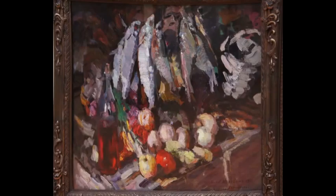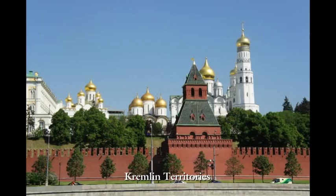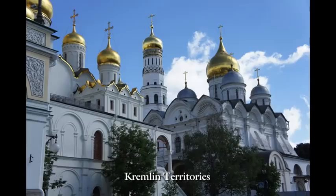My July Art Lovers Tour focuses on art, culture, and history, because in Russia these things are very intertwined. This tour begins with a day exploring the Kremlin territories, which includes the Armory Chamber, the cathedrals within the Kremlin, Red Square, and St. Basil's Cathedral.